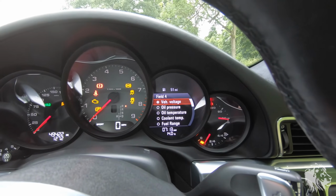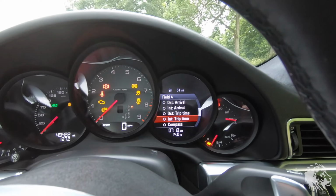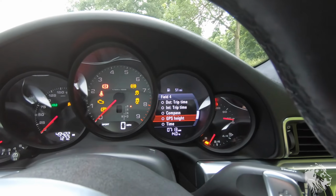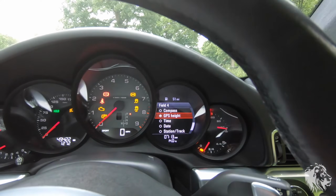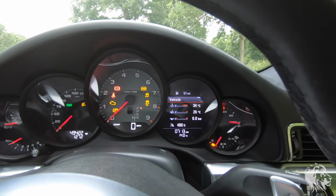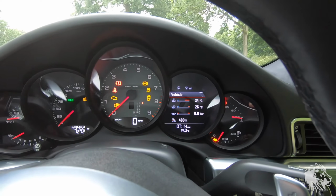So if you don't want vehicle voltage, you can have everything from fuel range, which is at the top anyway, I don't know why you'd want that there. You can have GPS height, you can have the compass. Let's do GPS height. So at all times, so say if you're doing a mountain road, it will display how high you are. So I'm currently 480 foot above sea level.